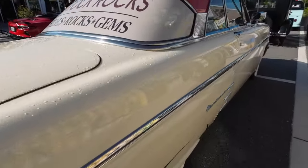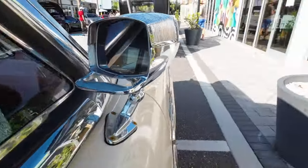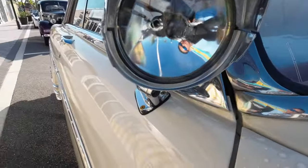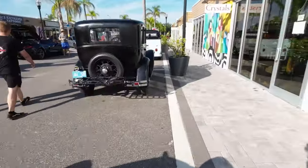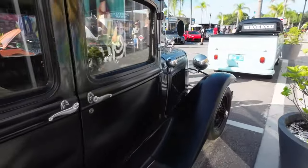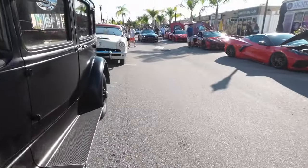What are you? This is a Mercury, I know that for sure, but which model? Look at the mirrors. It's crazy. They actually have lights in them too, so you can see. They're like fog lights, but just on your mirrors instead. Bench seats and all. Ford Model A? I think this is a Ford Model A because the T's were like pickup trucks. Right? Or am I wrong?